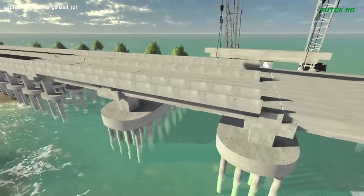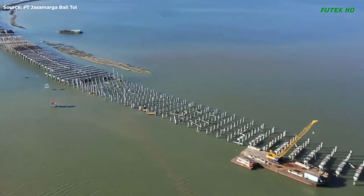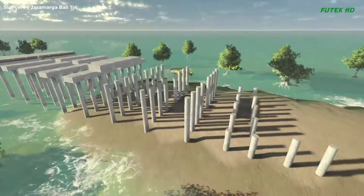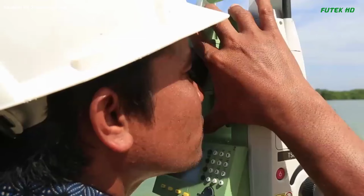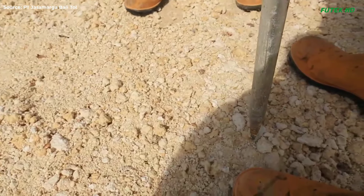Land acquisition and preliminary works. One of the initial challenges was acquiring the land for the roundabout, which required careful planning to avoid disrupting local religious sites. Respecting local customs and beliefs, the roundabout's design was adjusted to ensure it did not infringe upon sacred grounds. Piling and foundation work.